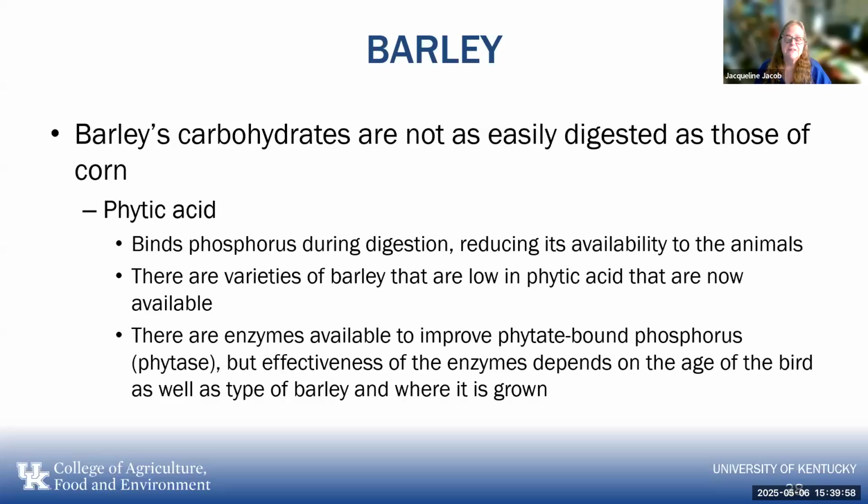If you don't add phytase, then all that phytate-bound phosphorus goes straight through and comes out in the poop and can cause contamination in waterways, and you get algae blooms and all sorts of things. So adding the enzymes releases that phosphorus, so you don't have to add as much of the inorganic phosphorus, and so there's less coming out the end.